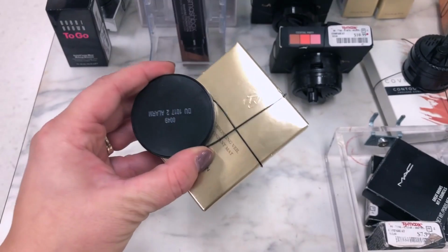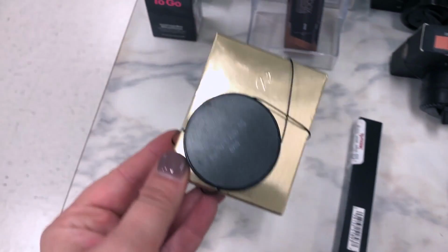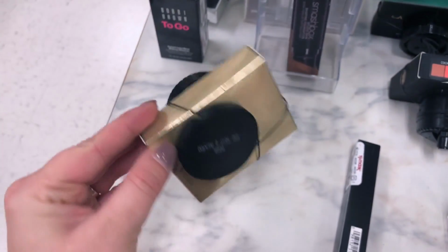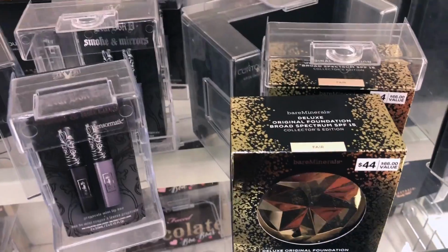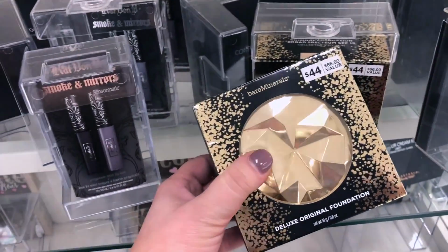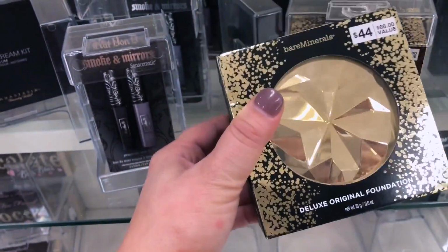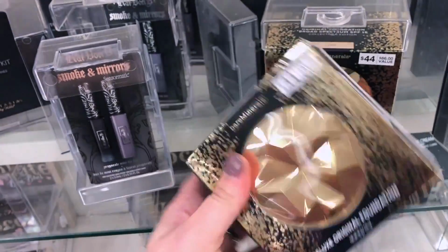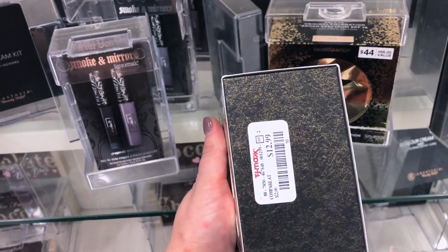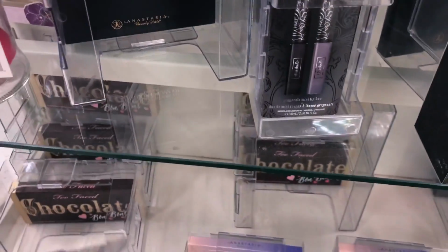There's something over here from Kevin Kwan. This looks like their bronzing veil. I cannot find the price on that one, unfortunately. So down here on the bottom shelf, I haven't seen this before. I've seen some Bare Minerals stuff lately. This is their Deluxe Original Foundation. So this is a huge size, and this one is $12.99. That's an awesome deal.